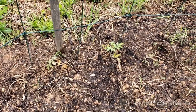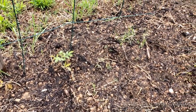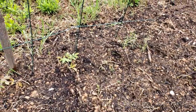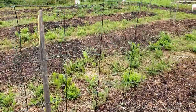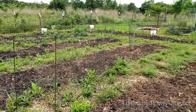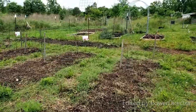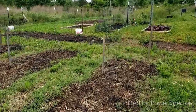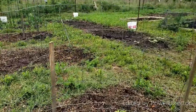And then these 2 look okay, and then that one on the end looks kind of sad too. So does that other one. So we'll see. That's the reason why I plant a lot of tomato plants. I try to put in as many as possible in case something like this happens. I then have more than I need, and I have so many plants that if I lose 1 or 2, it's not a big deal.